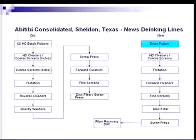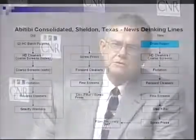There is a mill that is unfortunately currently shut down in Sheldon, Texas, which rebuilt their line. They had 2 high consistency batch pulpers feeding their system, and they replaced it with one single drum pulper when they did a capacity expansion. And that enabled them to completely revamp their system and simplify it dramatically, eliminating coarse slot screens and eliminating their cleaners. Some of their reverse cleaners in particular.